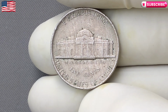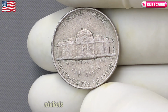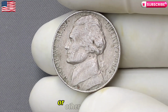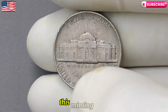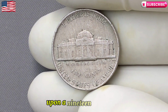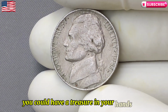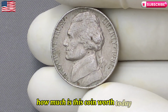Let's not forget about unique features and minting errors. Some 1981 nickels have been found with interesting characteristics, such as double strikes or other anomalies that occurred during the minting process. These minting errors can dramatically increase a coin's value because they are unique and rare. If you happen to stumble upon a 1981 nickel with a noticeable minting error, you could have a treasure in your hands. Now, the moment you've been waiting for: how much is this coin worth today?